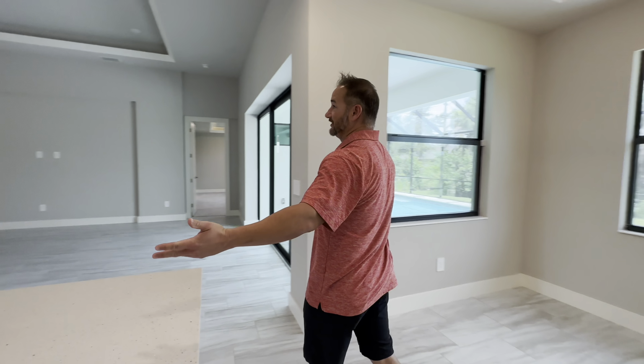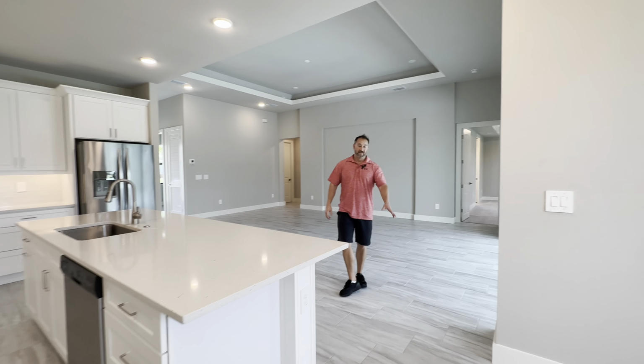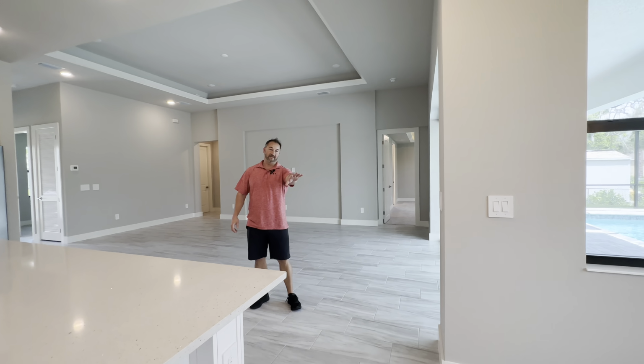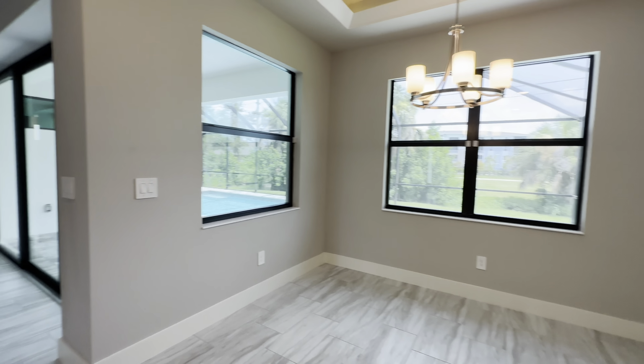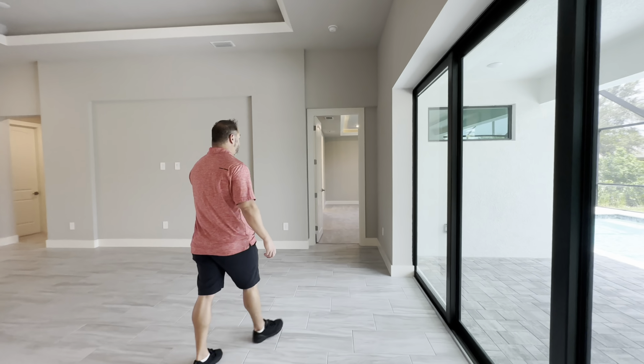But as you can see, high ceilings, plenty of room for entertaining, and where you're looking over here in a second is going to be your dining area. So I'm going to take you guys over to the primary bedroom. Then we're going to actually head upstairs. There's a second story to this, which is like a loft setup.